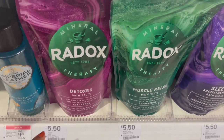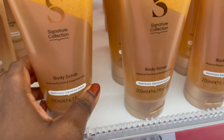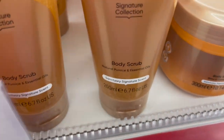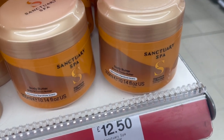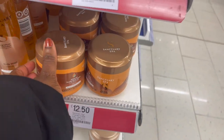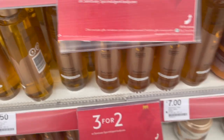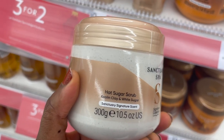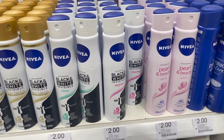We also have some Radox bath salts. This is the moisturizer, body scrub. This is for £8.50. Body scrub is so much, £9.50. And the bath water is £12.50. This is a body wash. Hot sugar scrub. It's for £12.50. We have Nivea.